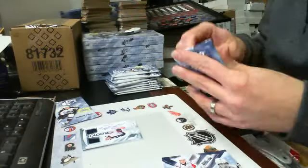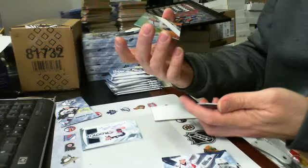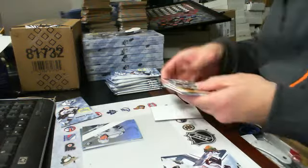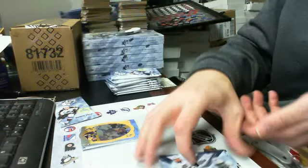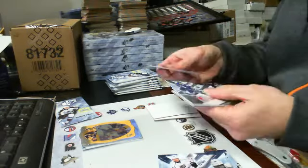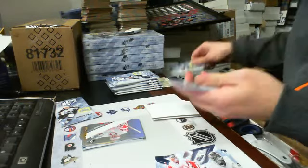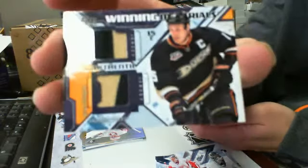This is break number 173, guys. And then we have a rookies of Tanner Pearson for the Kings. Then we have a 96-97 SPX version of Zdeno Chara for the Bruins. Then we got a rookies of Peter Mrazek for the Red Wings. Then we have a winning materials dual jersey of Ryan Getzlaff for the Ducks.